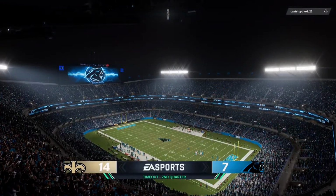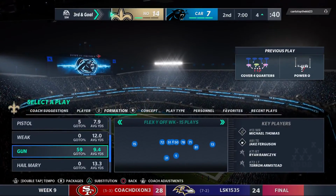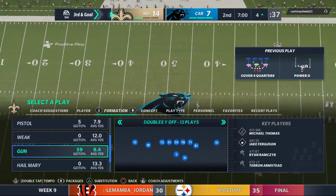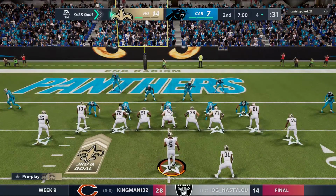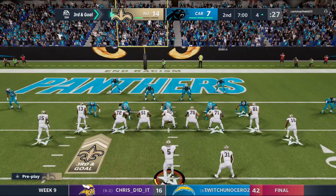Now we'll get a quick timeout called by New Orleans, number 2. So as they take it over, we step aside. And this offense on 3rd down today, they've been okay. 2 for 3 thus far. This is 3rd and goal.